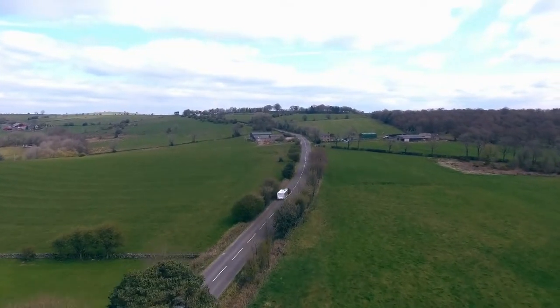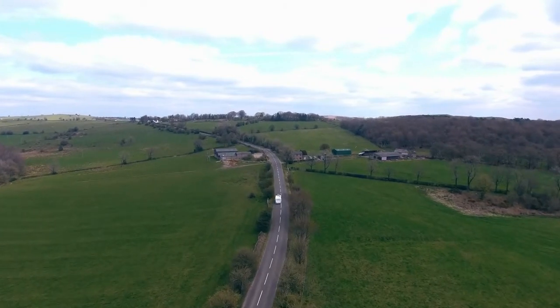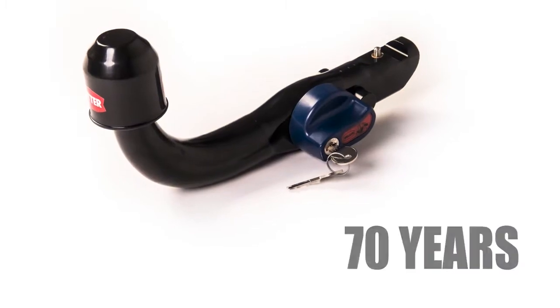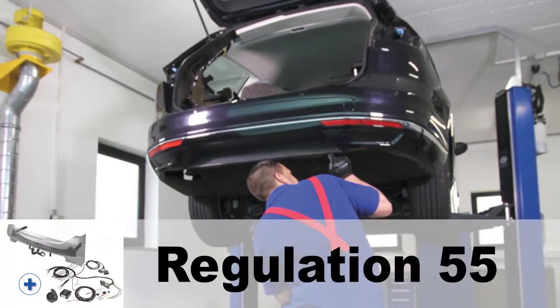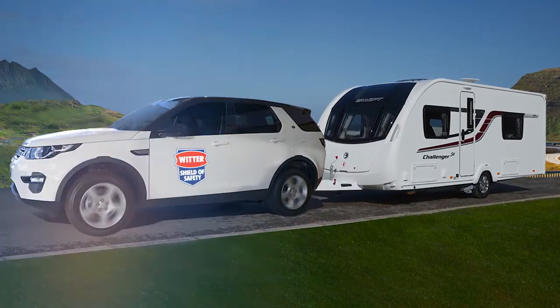You can't tow without a tow bar, and once you've got the right one, you can begin your adventure with real peace of mind. Witter have been designing, developing and perfecting tow bars for nearly 70 years, and keeping you safe is key. All Witter tow bars are thoroughly tested and developed to Regulation 55. To put it simply, this regulation is in place to ensure that all coupling devices meet the strictest safety standards. Not only that, but all Witter tow bars come with a shield of safety and guarantee, and that's why they've been the trusted name for so many years.